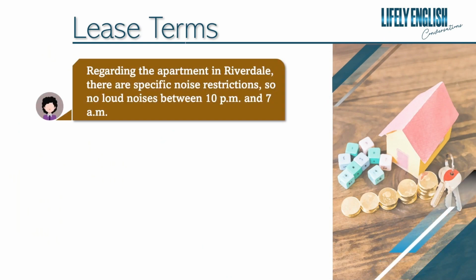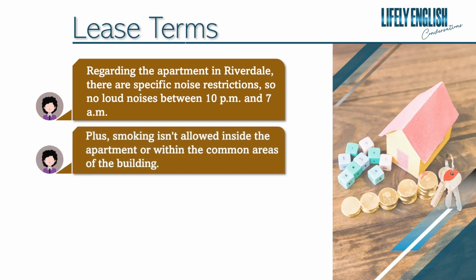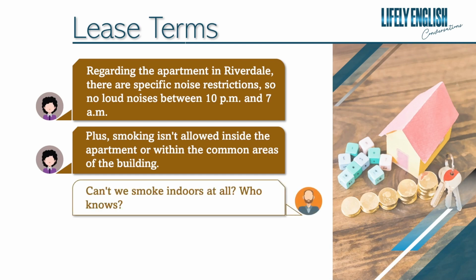Regarding the apartment in Riverdale, there are specific noise restrictions, so no loud noises between 10 p.m. and 7 a.m. Plus, smoking isn't allowed inside the apartment or within the common areas of the building. Can't we smoke indoors at all?